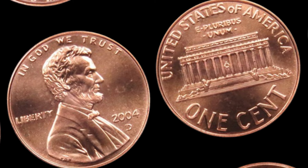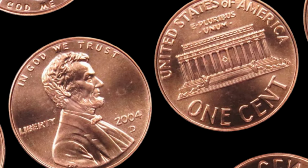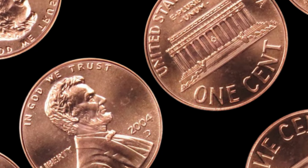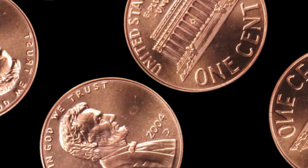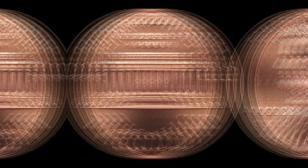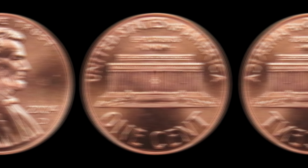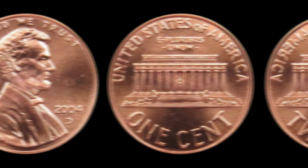Now, let's talk numbers. If you have a 2004 Lincoln penny with a prominent error, such as doubling or an off-center strike, the value can range anywhere from a few $100s to tens of thousands. And yes, some specific error coins have fetched prices as high as $30,200 in auctions.